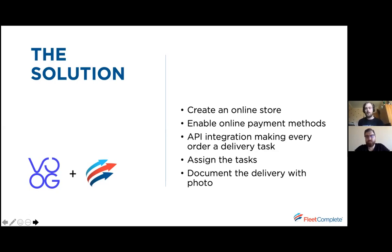The innovation part is just thinking outside the box and really challenging your business model as a restaurant, and then reorganizing the way you do business, and refocusing your workforce to a different place. So the solution is easy.